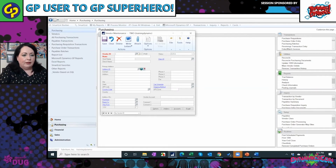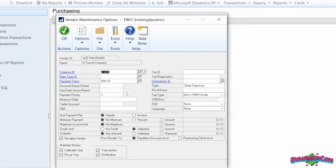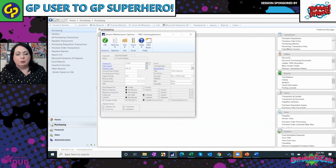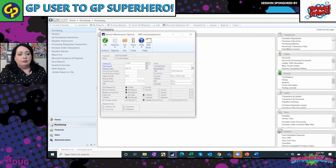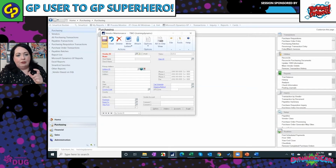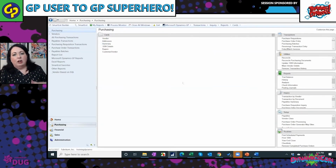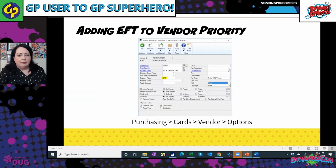But let's take a look at a vendor. And if we go under options, there's a field that a lot of people don't use called payment priority. What I've been doing is I use this and I say EFT or ACH, whatever you want to call it. But the reason I do that is in the newest versions of GP, when you're doing an edit payment batch window, it does have a little icon that vendor is getting paid by EFT. But if you're trying to do select, it's hard to find the vendors that are set up for EFT. So I use payment priority, and I'll show you what I mean.